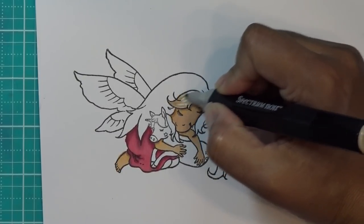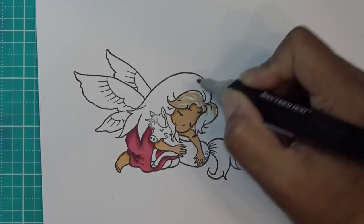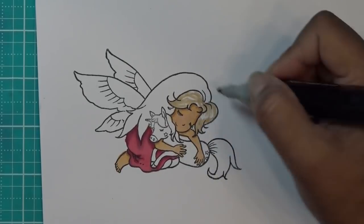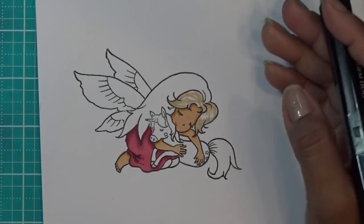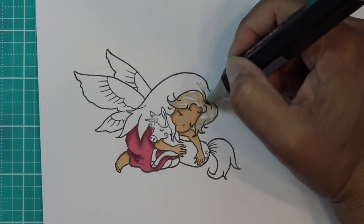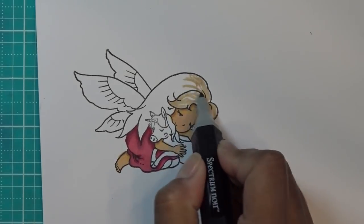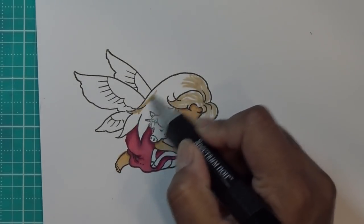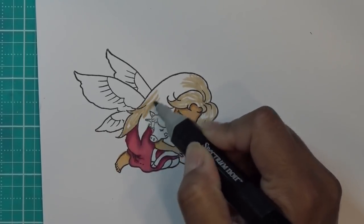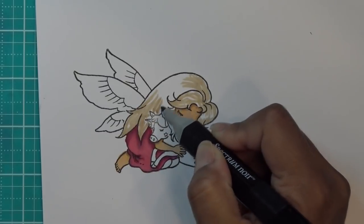So what I'm doing is just flicking this as well as I can. It's easier to do this with Copics, to be honest, but I'm just flicking, flicking, flicking towards wherever the light should be, and I guess it's going to be kind of this way, right? So she should have a little more of a halo, lighter hair here. And you can use it to color the whole thing in, but when you get to the end of that area, you want to flick, flick, flick.